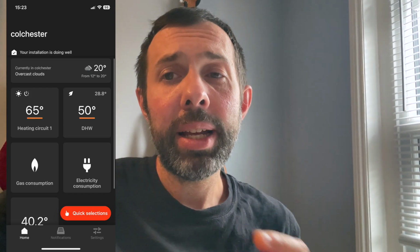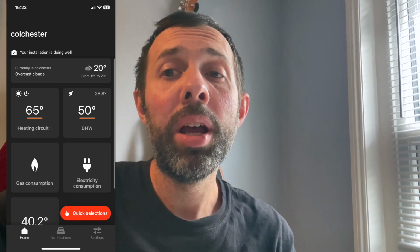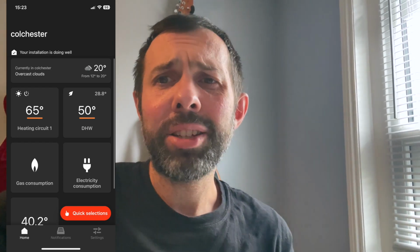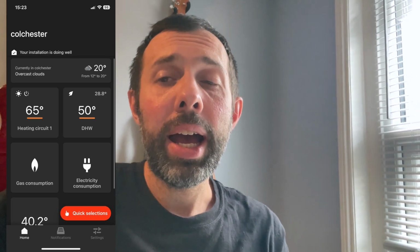This particular boiler also has Wi-Fi built in, which means I can connect it up to the Viessmanns app, and whether I'm at home or not, I can control the temperature of the hot water and also the temperature of the hot water going through the heating system remotely from my phone. That's great. You can of course do that on the boiler itself, but it's nice to have that on an app if you want it. And of course you can monitor things like the pressure as well. But in terms of the installation and my Heatable experience, I am really, really impressed.